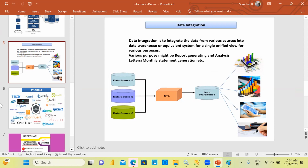Before decision making or before improvement, each and every week, monthly, weekly, or day by day, they need to watch how the business is going on. Otherwise, they can't control the business. If they are not looking at what is going on in the business, obviously the business is going to suffer. So that is why reporting is required here.